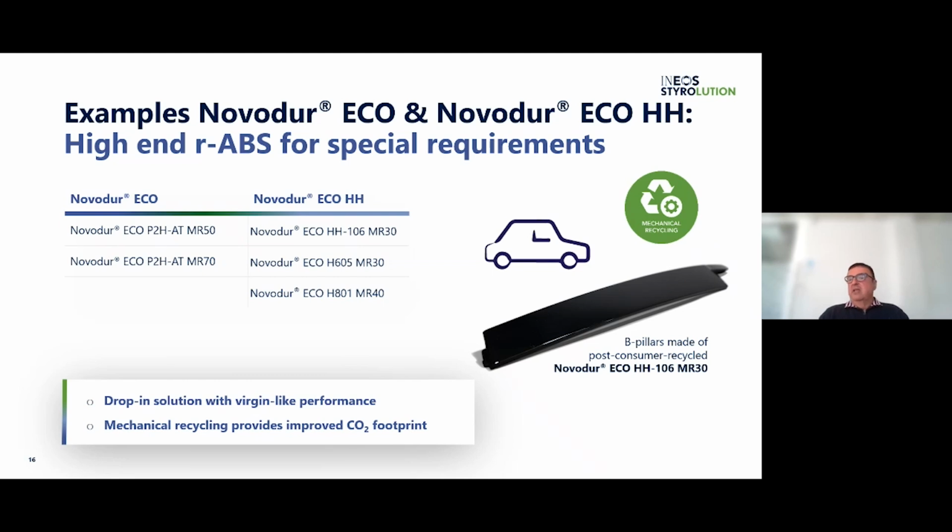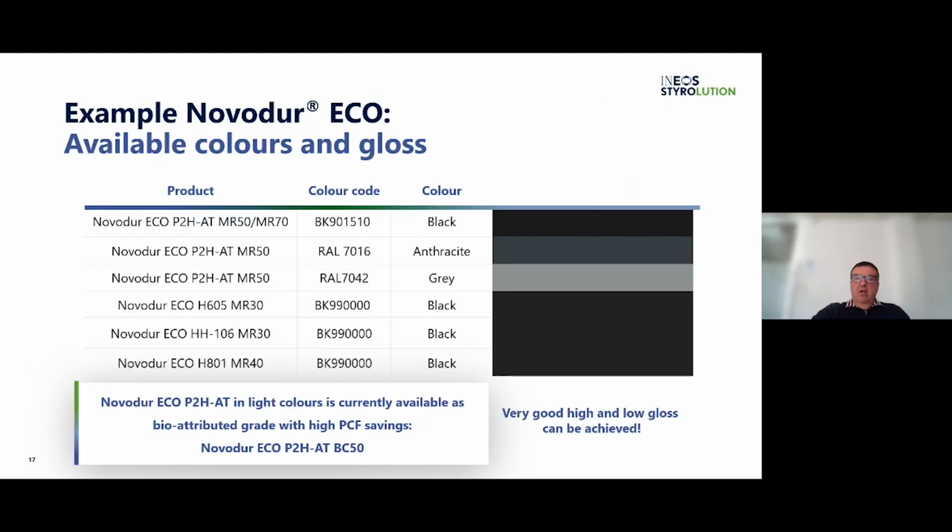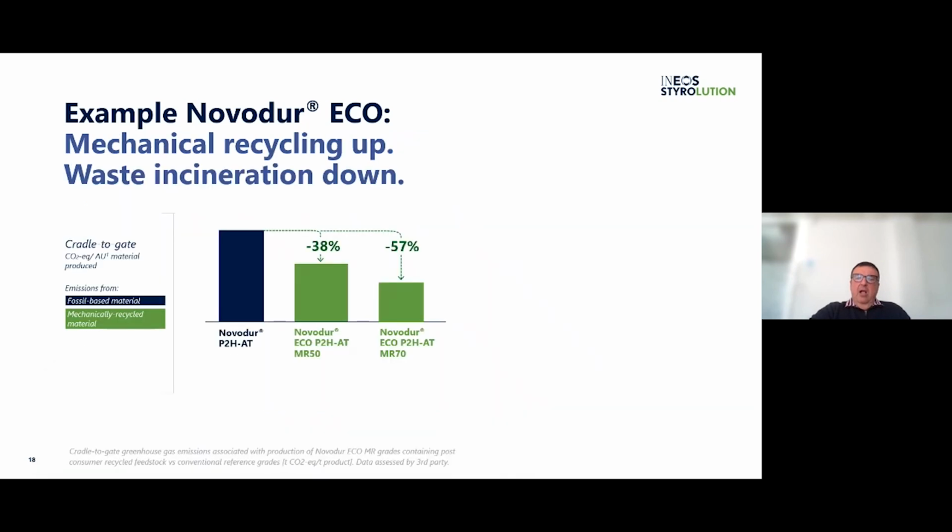And the mechanical recycling, as I have shown you in the case of polystyrene, and it's similar in the ABS case, provides a significantly improved CO2 footprint. Not only black, but also gray, anthracite, and other colors are made. These are typical colors, especially in the automotive sector, which are in use, and we can cover them with the mechanically recycled Novodur.